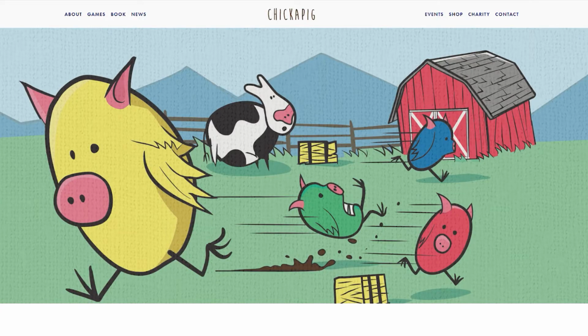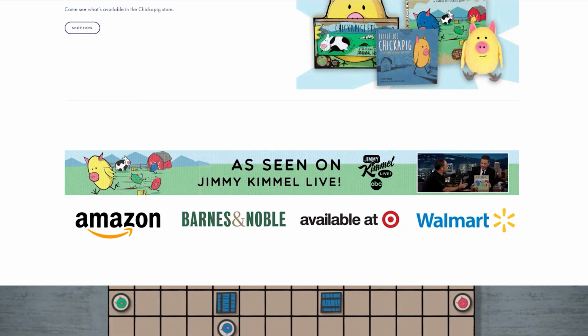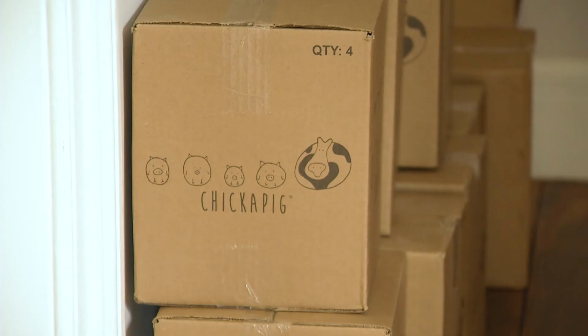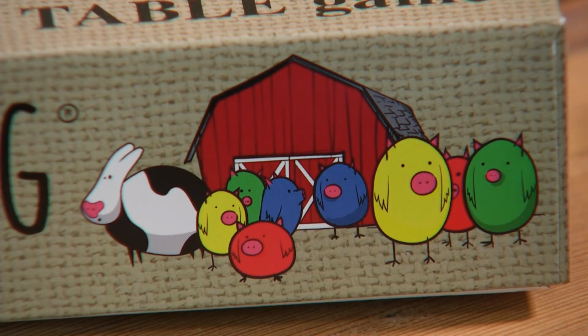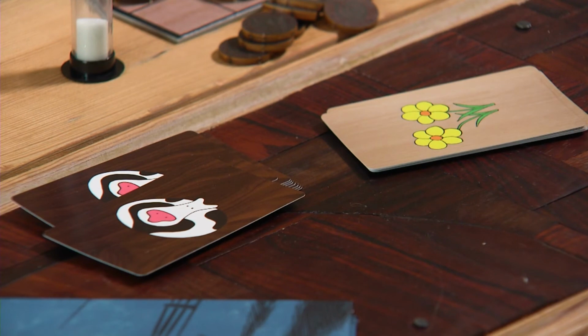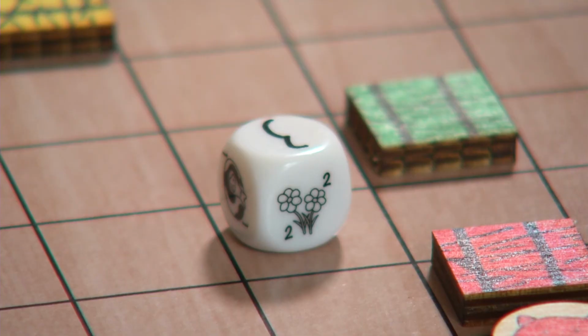So let's talk about the response to the game on a national level, because a lot of good things have been happening with the game. So it's in Target, it's in Walmart, it's been one of the top games on Amazon. Yes, it's been sort of surprising and very exciting to see how quickly it's grown after 5 years of moving very, very slowly.